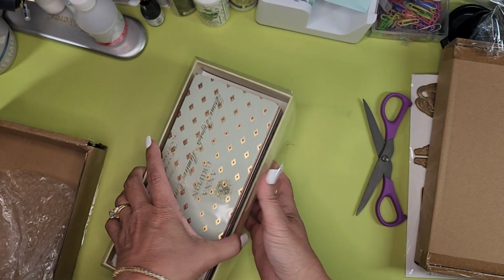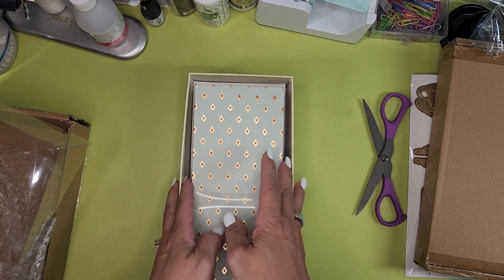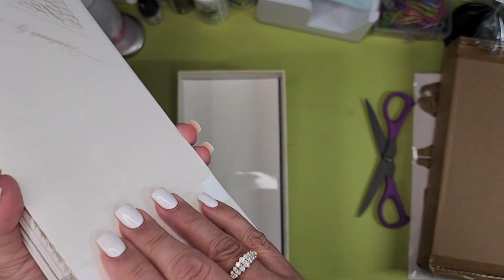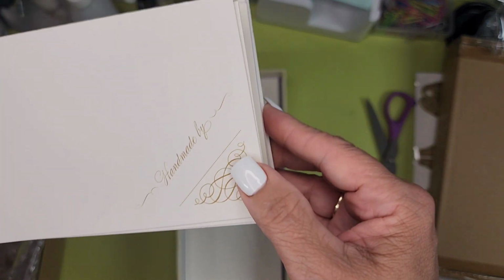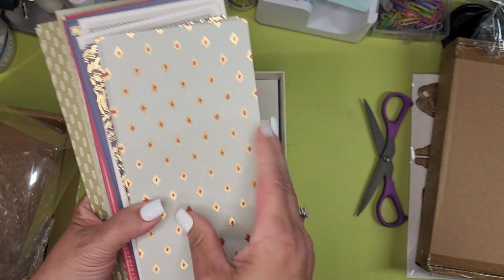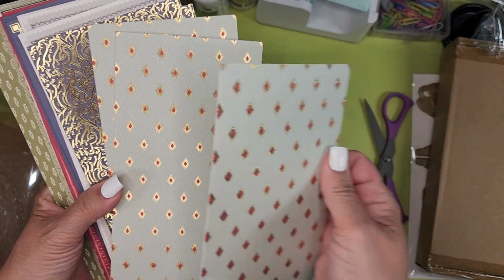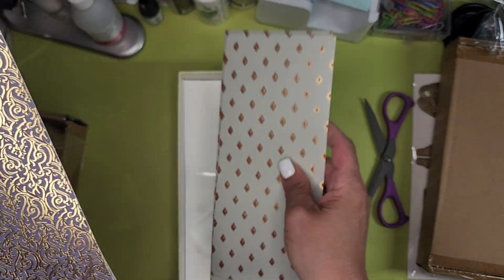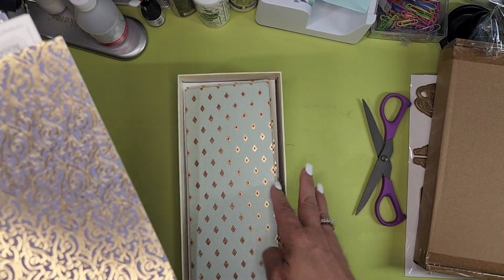Okay. Oh my goodness. Ah, lovely. Oh, and look at that. See, handmade by. Doesn't that just make it so much nicer? Let me slide this off. Okay. And I'm not sure. Yeah, I was going to say, I don't think they have sentiments in them, but these are beautiful. Look at the foil on them. And so, great. Just absolutely great.